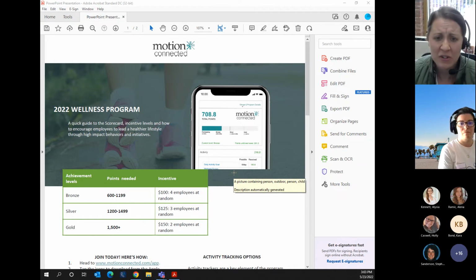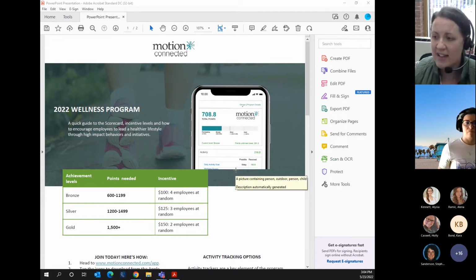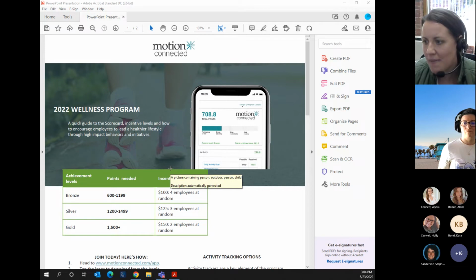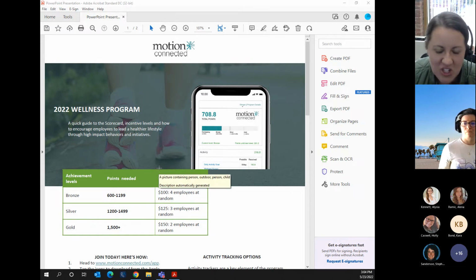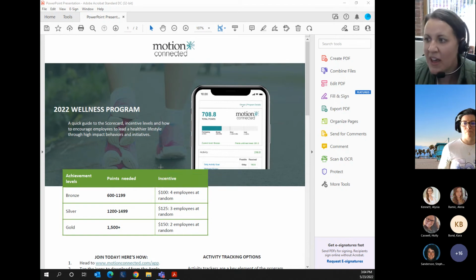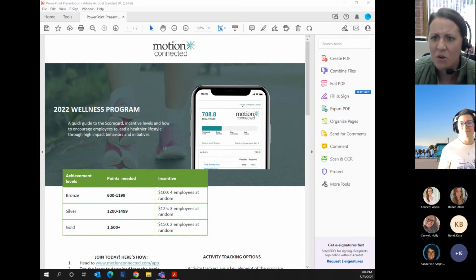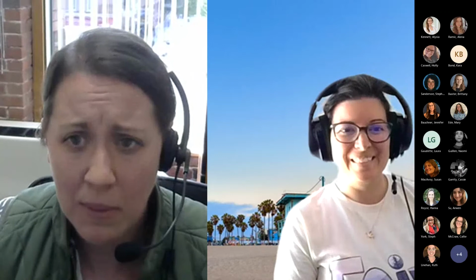As you accumulate those points throughout the year, you can earn different thresholds: bronze, silver, and gold. We pull some raffle names at the end of the year to celebrate all the activity folks have completed, and use this as a way of capturing wellness engagement throughout the year. If you have any questions about prizes or incentives, Alicia's your person to go to. I wanted to remind everyone why we might want to engage in Motion Connected. It can be a really useful tool to help track your well-being.